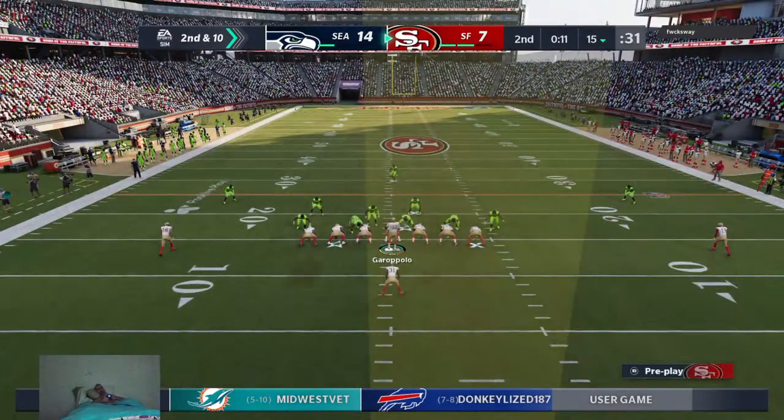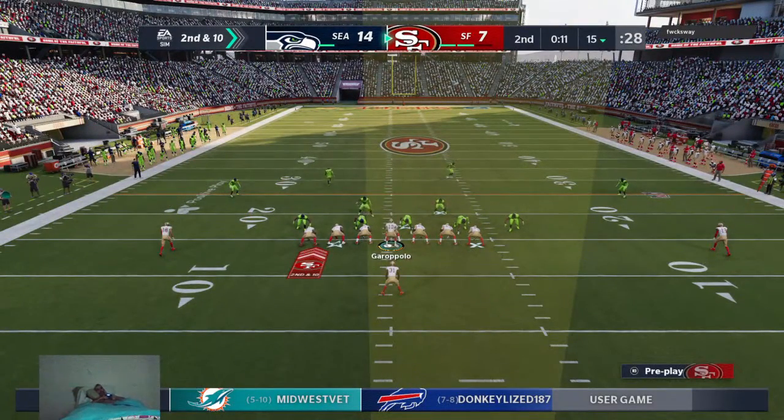So now 2nd and 10 after the incompletion on 1st down.